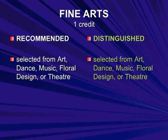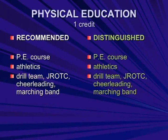You can see the different courses that count for the fine arts credit. All fine arts courses taken after the 1 credit graduation requirement will be considered an elective. The state of Texas only requires 1 year of PE. You can see all the different courses that will help you complete your PE credit. Take note that only the fall semester of band will be considered for a PE credit.